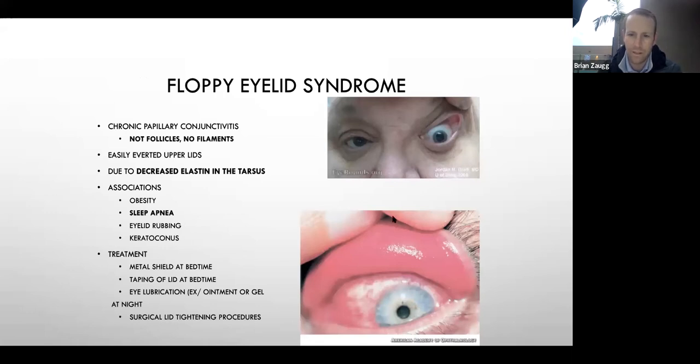Kind of a weird appearance that you'll get to the palpebral conjunctiva, where it becomes this super smooth red appearance. In a lot of cases, you'll see giant papillary conjunctivitis, but sometimes it's just this beefy red, relatively flat looking inflammation on that lid from rubbing all night.